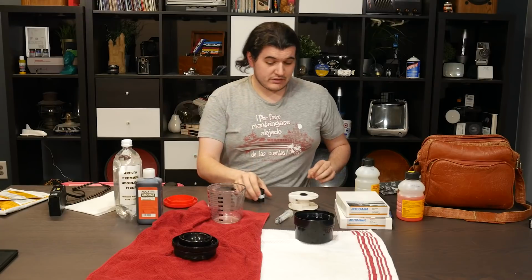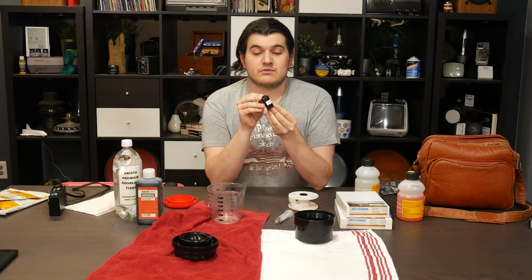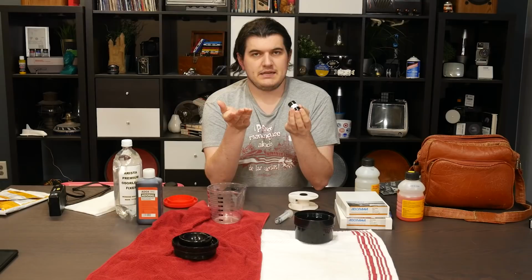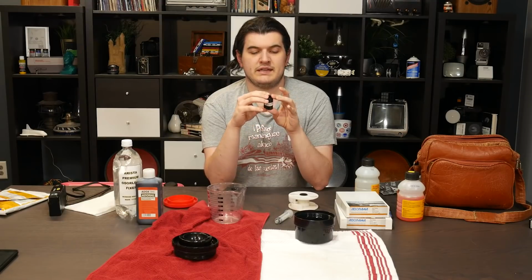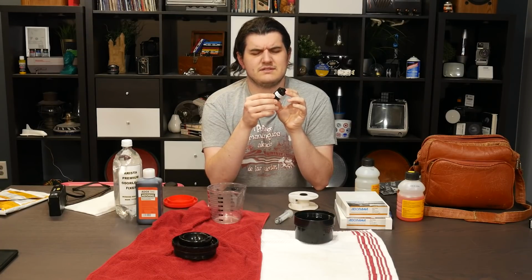So let me start with getting the film out of this. Because this is bulk rolled, I can actually just pop the ends of this off. I didn't explain that. I have a little thing. You can buy film in 100-foot rolls, which is enough to fill like I think 30, 36 exposure canisters. I don't remember. It's a good number.